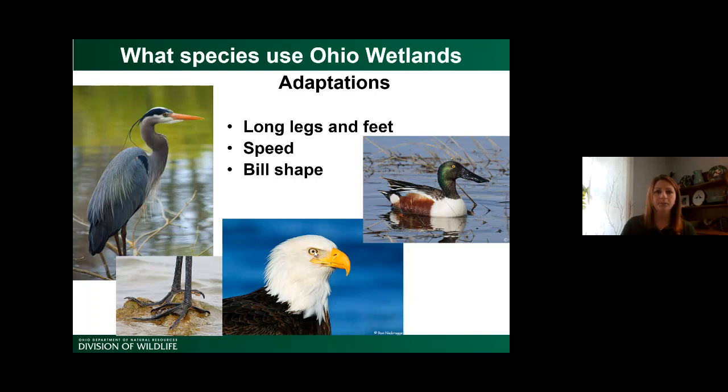We can also talk about sort of speed and bill shape together, because it has a lot to do with how these birds are finding their food. So for instance, with the blue heron there, you can see it has that beautiful long, almost like chopstick-like beak. And the way that it's going to hunt, it's going to stand very, very still and wait along the waterway.